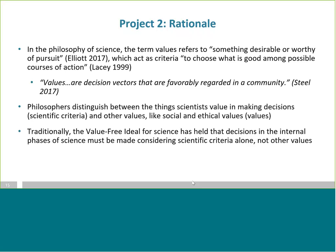And what that ideal has held is that when scientists are doing their work in the internal phases of science, so at the core of scientific reasoning, there's this notion that scientists should not rely on anything but scientific criteria. So they should not be incorporating other values. And that's traditionally been regarded as something that will help preserve objectivity.